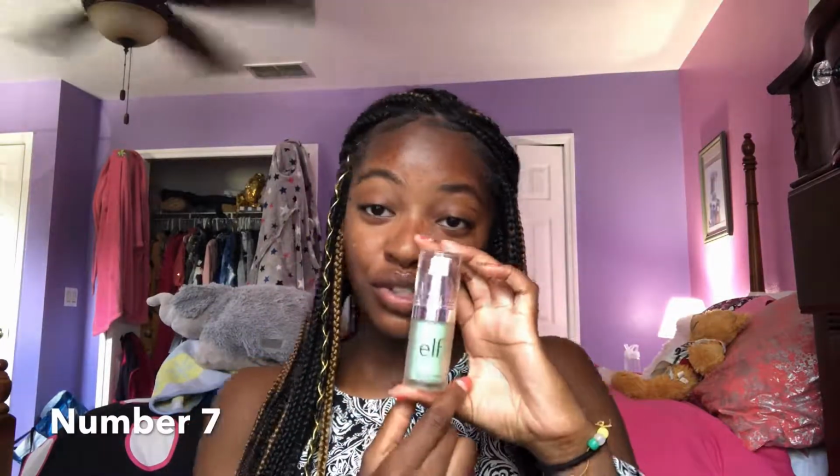We'll be getting into my elf blemish control primer. This really does work. It also makes your face feel hydrated, which I do like about it. I don't put this on my eye because it makes it too greasy. I need that little balance, not too dry, not too greasy, just normal. So I really do like this product.